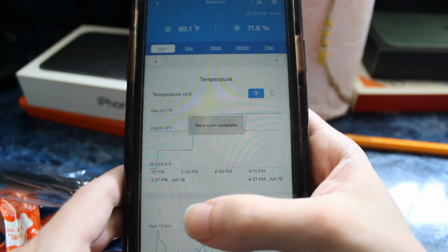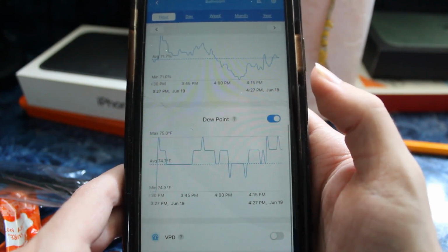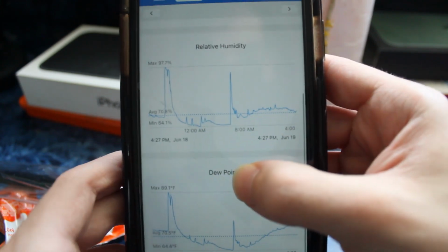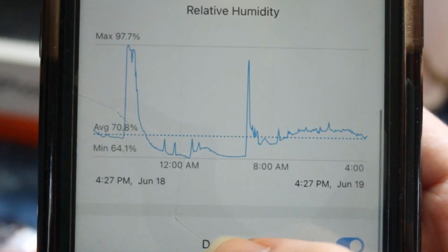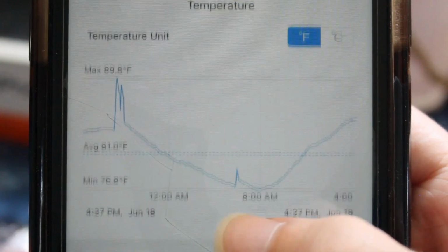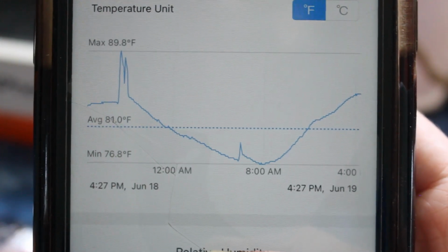Okay, 85.1 right now, and of course the humidity is still quite high in there. It looks like a 75 degree dew point in the bathroom. Crazy. And then the charts there, let me bring this closer. Hold on, that's better. There's the relative humidity, and those spikes are whenever somebody showers. So yeah, there's that, if they're still using warm water, that is. I'm probably not going to be doing that.